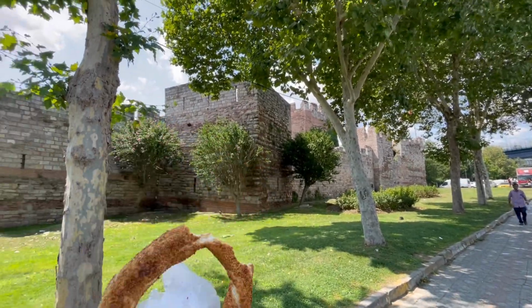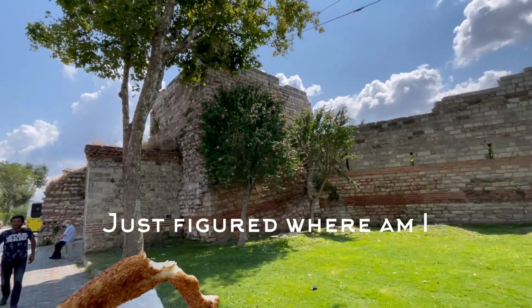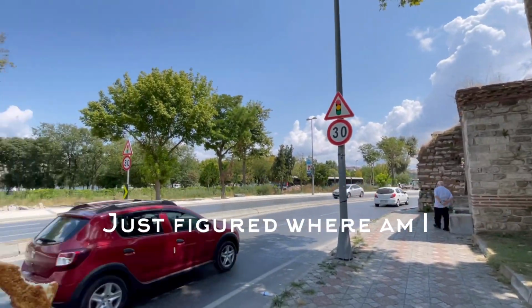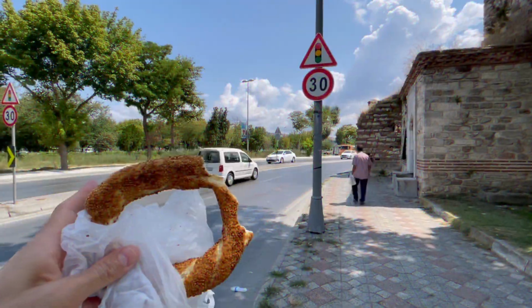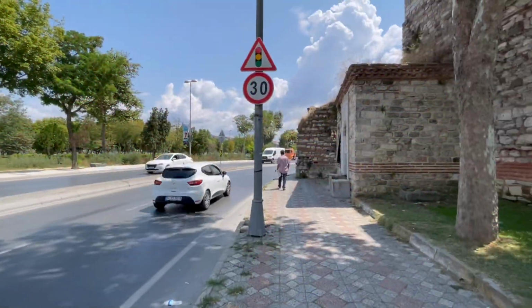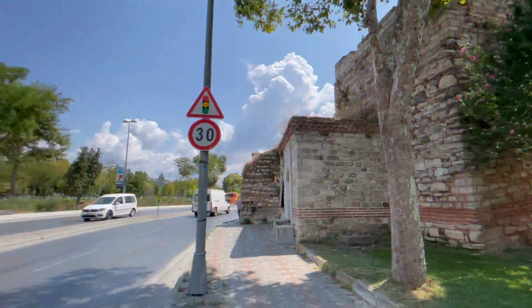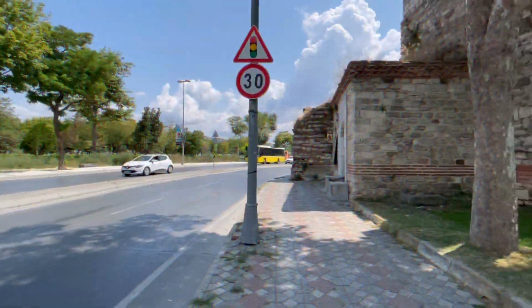This is exactly where the land wall ends, right here. There must have been a big tower. The water is right there from the Golden Horn Canal or Bay. So I'm gonna walk straight down with the water on the left and the wall on the right, or whatever is left of the wall. So I'm assuming there were towers here and they were demolished, the material used for whatever.